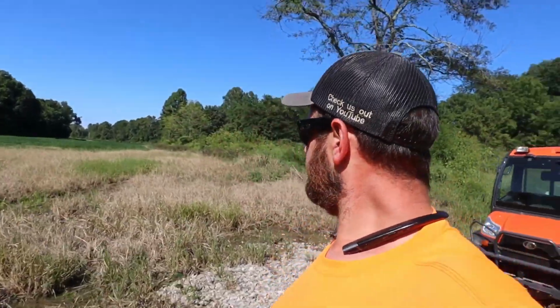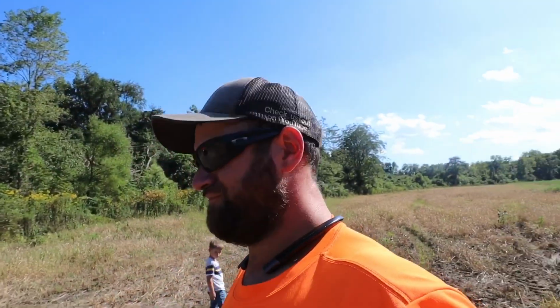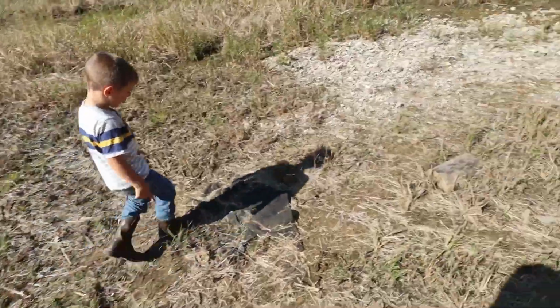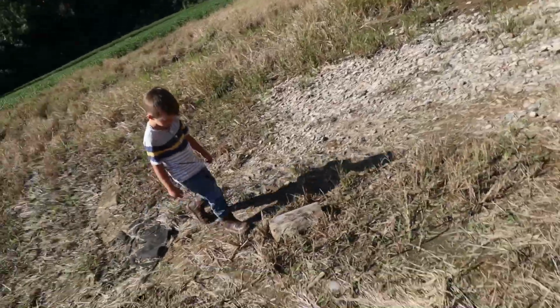Brought the Kubota down here. We're going to put some cover crops in this field. This is that last field I planted that I got rained out of. Didn't get it all the way planted, so right here there's some bare ground, so put cover crops on it. This ground's saturated, so they should grow. Finish this field. Wanting to finish it? Yeah. I don't know. Let's go.